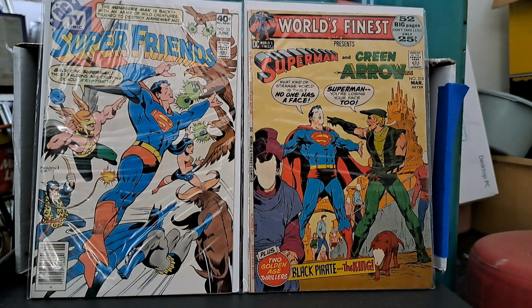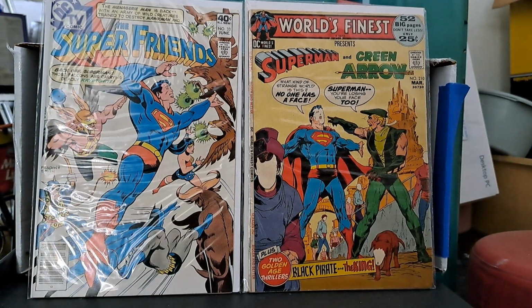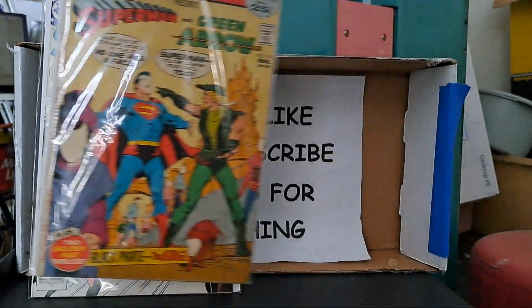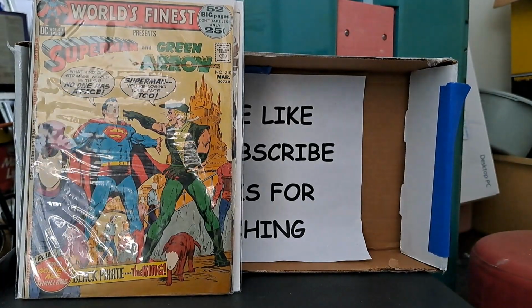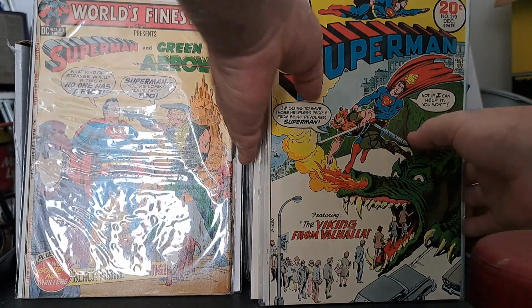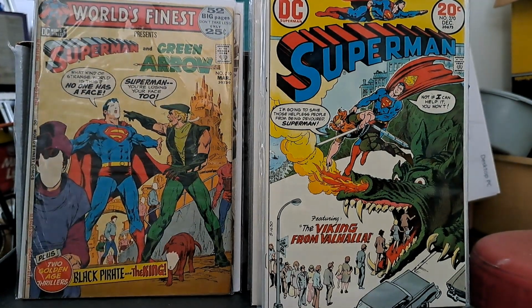And so let's get started. It should be fun. We have Super Friends number 33, World's Finest number 210. Superman's losing his face, which is pretty weird. And this is a mix. There's some modern DCs. There's some older DCs. It's just kind of all over the place. Whatever I could get for less than a buck.